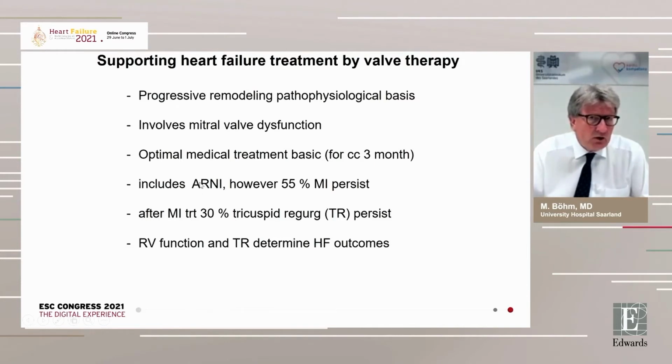Even with the ARNI, 50% of mitral incompetence persists, and 30% might also have significant mitral regurgitation. So right ventricular function determines outcome, and all these issues should be addressed by successful valve and drug treatment. And please make sure that you are not too late.